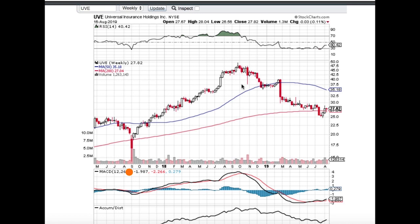It's not 100%, but it's got about 80% probability. If you look at the history of the last 10 years on UVE, this August, September drop is almost like a seasonal drop for this stock. So this is why the timing of this trade would make sense to actually buy options that expire, the September expiration options, guys.